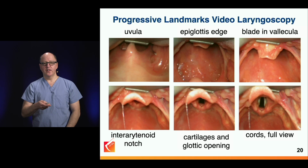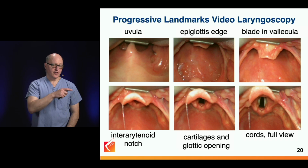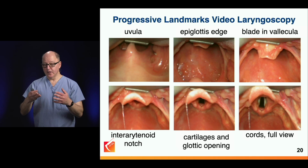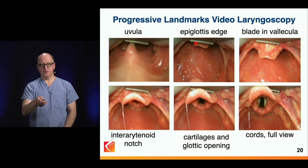But our next view here is of this with a color video laryngoscope. This happens to be the CMAC. The glide scope first came out in black and white, and then it became quickly color. And this is a Macintosh-shaped video laryngoscope blade, the CMAC, in a beautiful sort of case of just great evident landmarks. So here's the uvula. It points to the epiglottis. So that's, you know, and I use that mantra, uvula points to epiglottis.